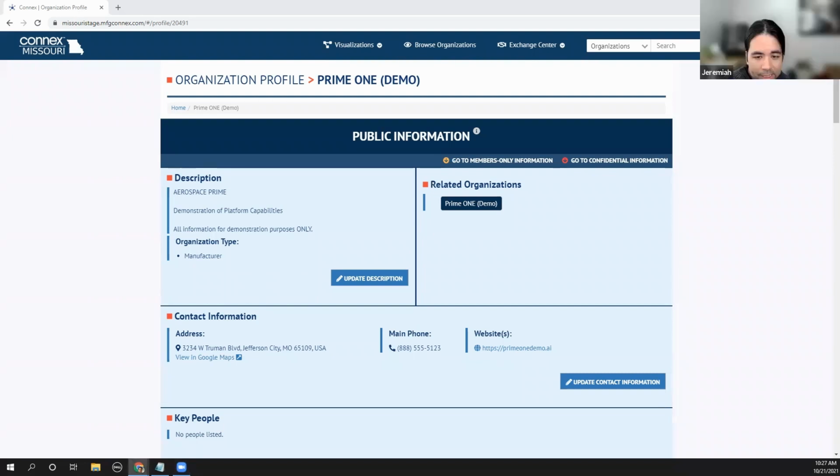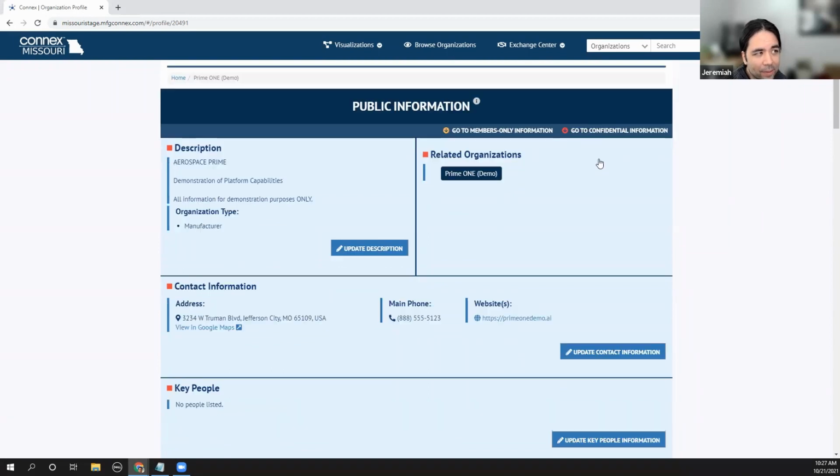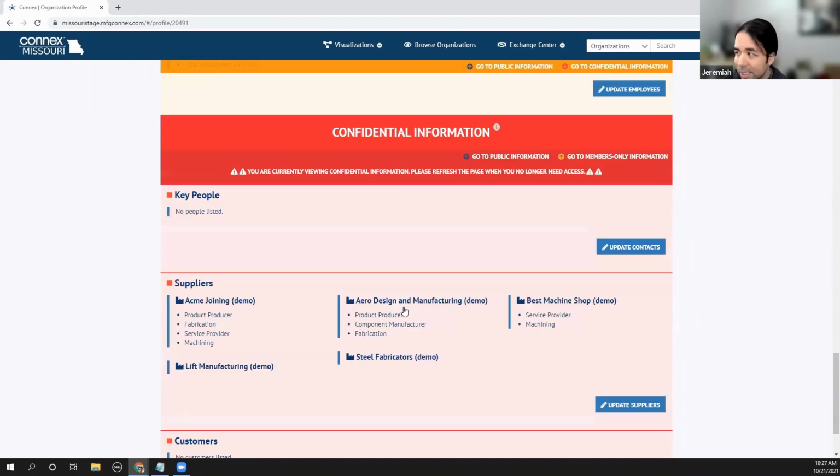So I am logged in, same user as Jeff, just on a different environment. So the information is going to look the same. Looking at the profile here, I'm just going to click directly down to the confidential information, just to go to the actual supply chain data.